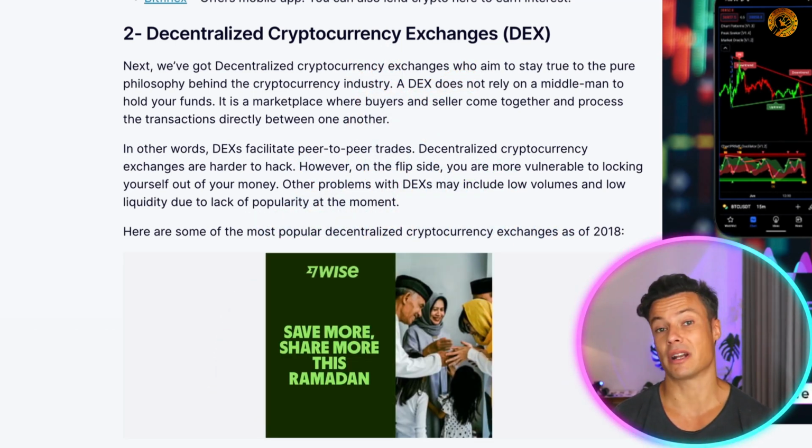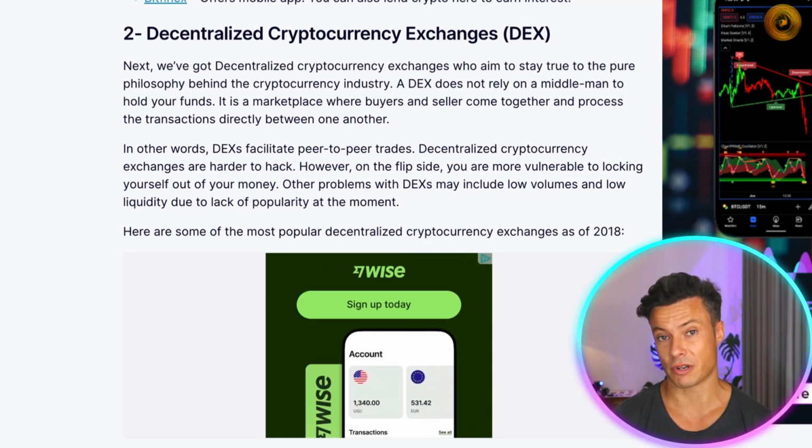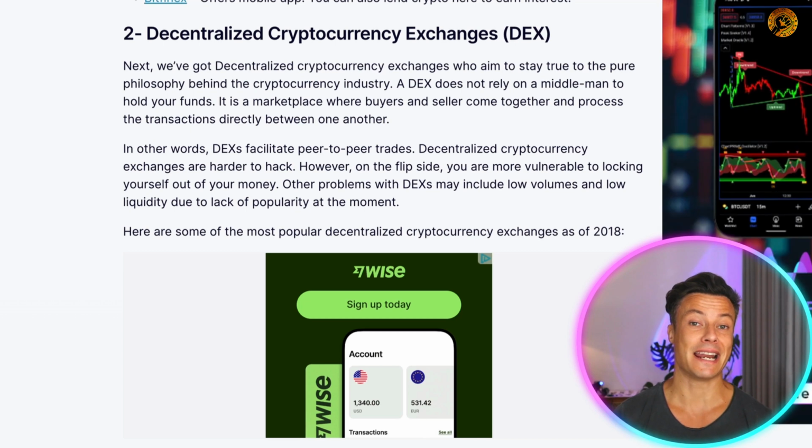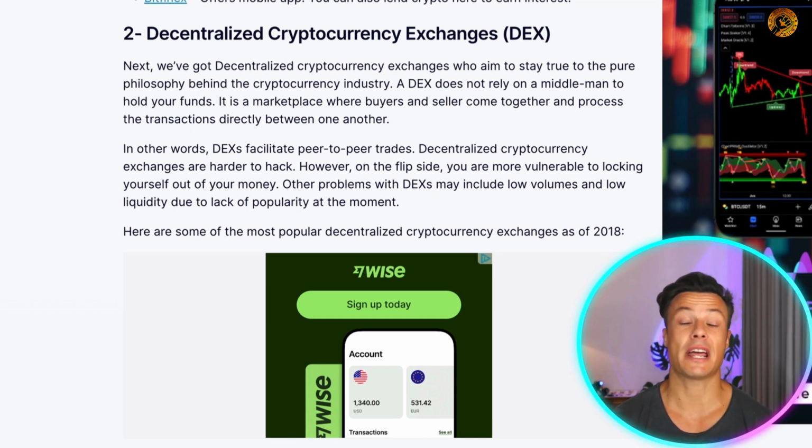So using decentralized exchanges is a far safer method, and so is holding your cryptocurrency, whatever that might be, on a ledger, which is like a hard wallet or a hard drive type wallet, that is then obviously impossible to hack, but you obviously need to look after your keys and keep them safe wherever that might be.